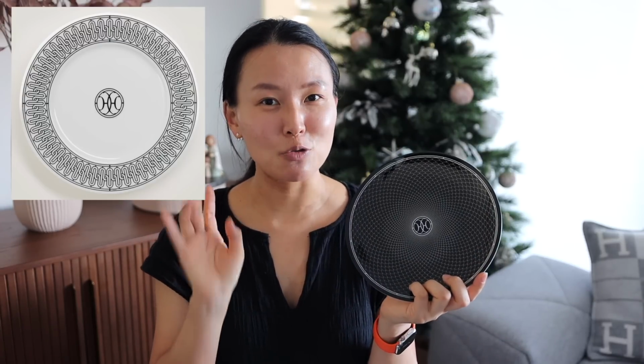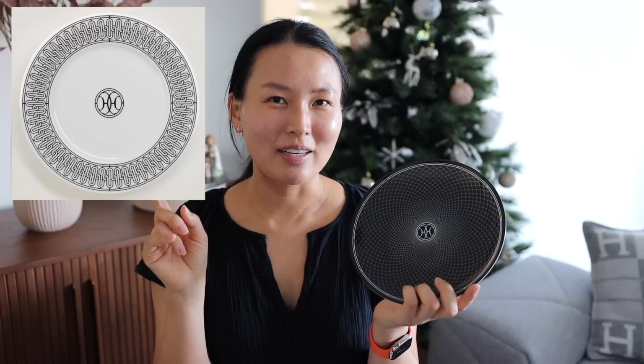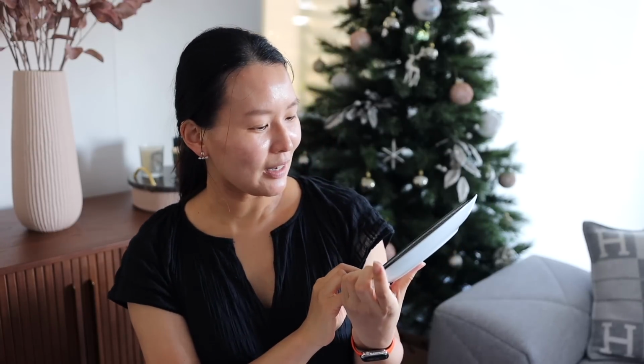But I noticed online that there is a different version of the dessert plates. So I noticed that there are actually two types of dessert plates for the H Decor collection. The other one looks like this. I'll insert a photo of that. So when I saw that one, I thought, oh, maybe that would have been my preference in terms of the design of the plate. But now I'm looking at these, I quite like how sleek this one is, so I'm not sure.